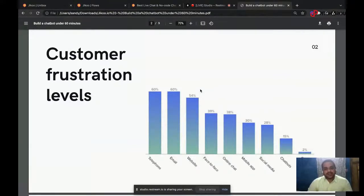Last month, specifically during August, we researched close to 1,000 companies and calculated their customer frustration levels. These were a wide variety of companies using email, telephone, online chat, and some using just Facebook for their entire customer support. On average, companies which use email or telephone experience 60% customer frustration levels, because on average an agent is occupied and replies to close to 20 to 30 tickets every single day.